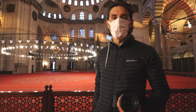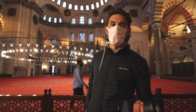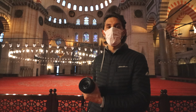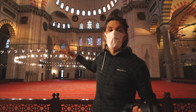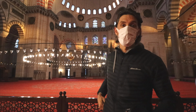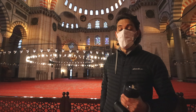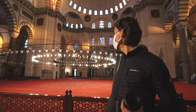This mosque was the biggest in all of Istanbul before the current president built his mosque on the Asian side of Istanbul. And I don't know if you can tell, but the inside is absolutely stunning with the different details, the calligraphy and the, I guess, stonework on the top. We can't get over how beautiful these mosques are. It's absolutely incredible.